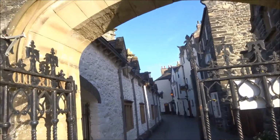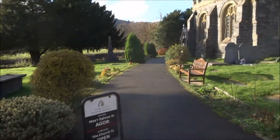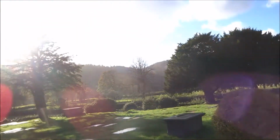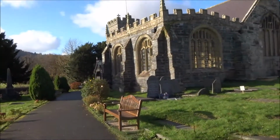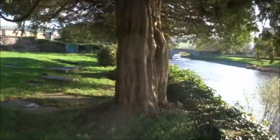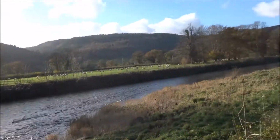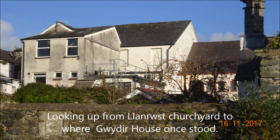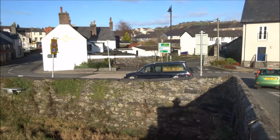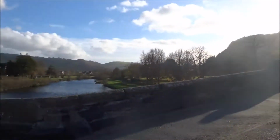I'll go inside the church, because I've already recorded it on a previous video. But I might have a little break here, if I can find a spot overlooking the river. Llanrwst Parish Church, and here's a nice yew tree, and a nice spot for a break as well. There's the famous Llanrwst Bridge, I think built back in the 16th century. This bridge isn't suitable for modern traffic, but it's still in use.